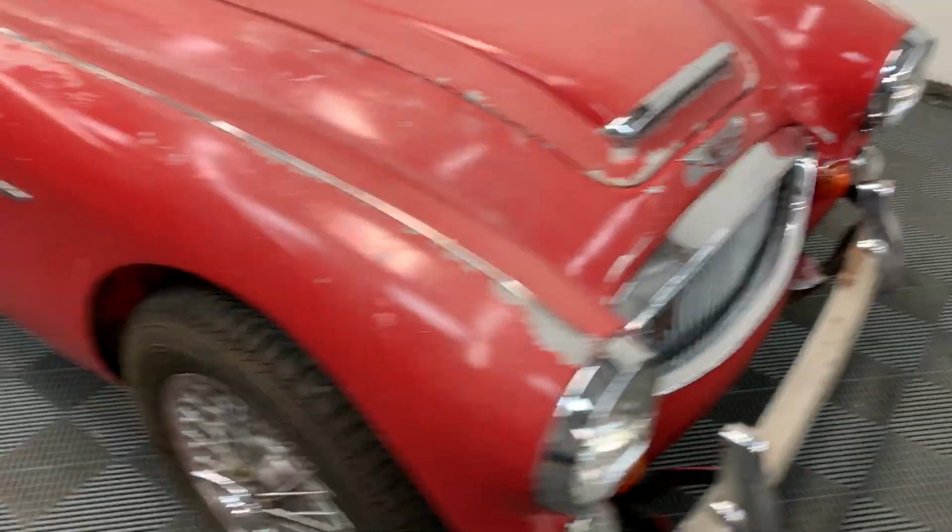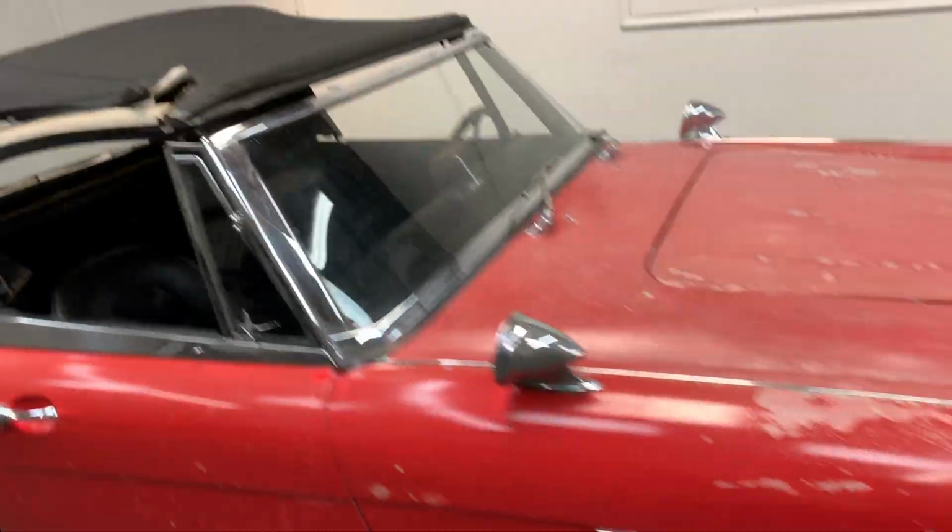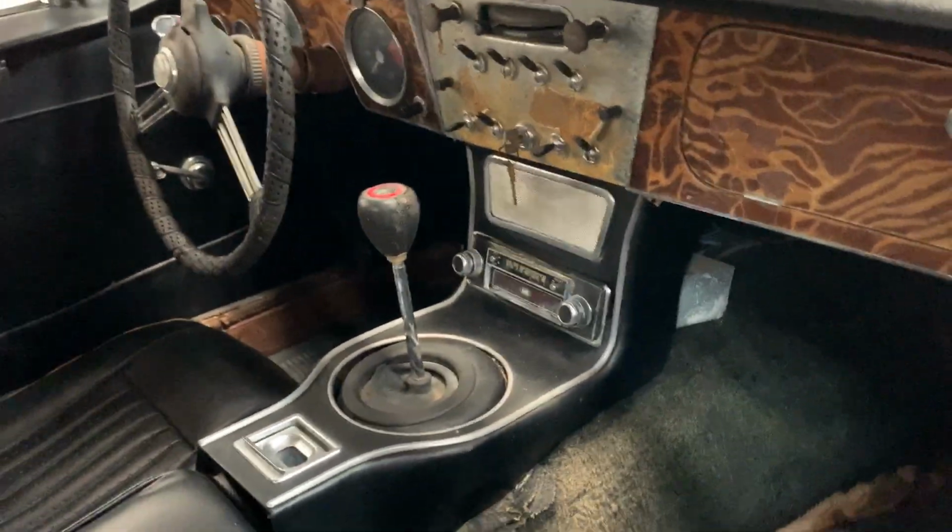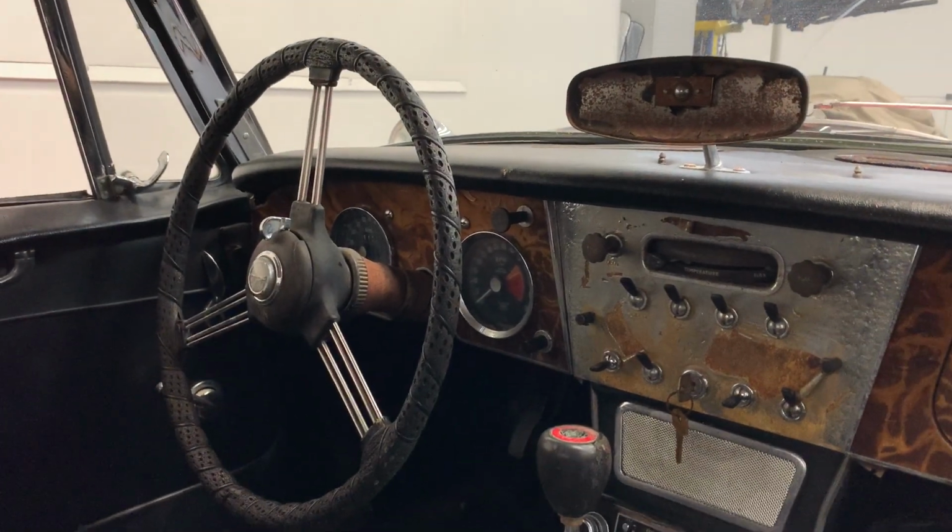So body's not bad. So grill fits pretty good. All the chrome, all the interiors here. The interior is actually in quite remarkable condition in the original Ambler material. I think the seats, the seat bottoms, those have been redone at one point, but the back seat area is lovely. It's pretty amazing. The top frame's all complete and original.